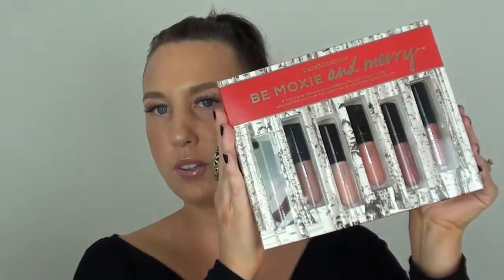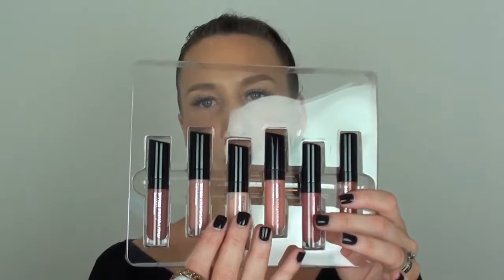So that was the Smashbox goodies. And then I always love a good mini lip gloss giftable. And this particular one is by Bare Minerals. And to be honest, I've not actually really used Bare Minerals products before. So I thought grabbing the little set of lip glosses was a good little start.